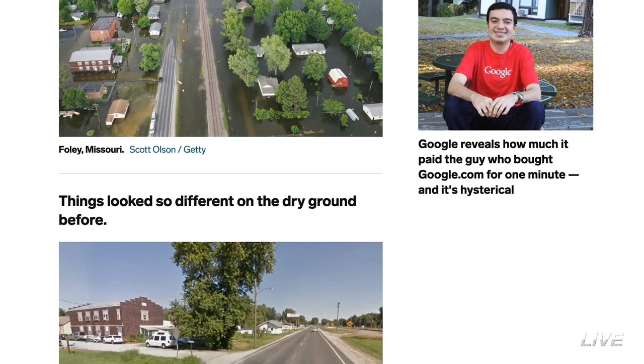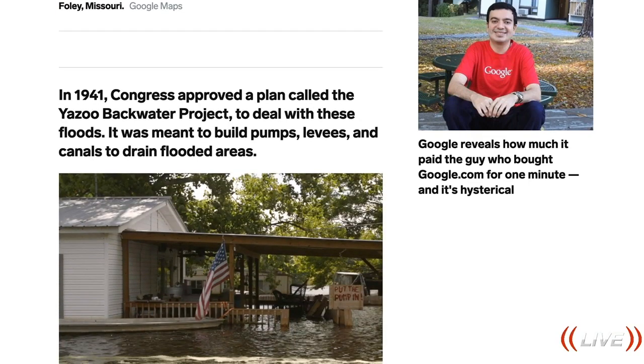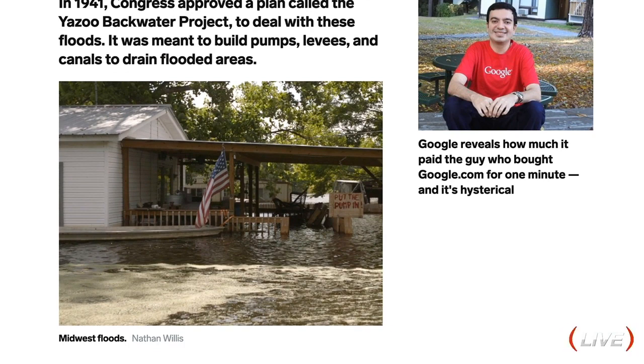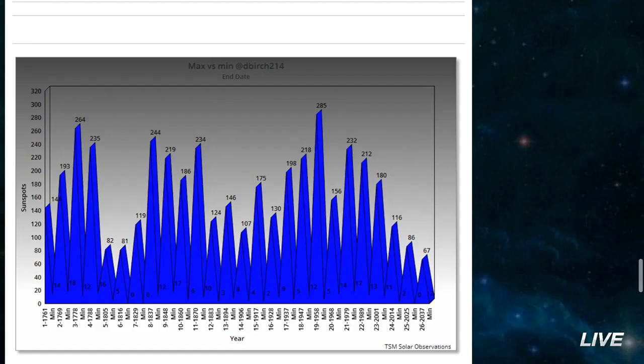And what's sad is that we still don't have the mainstream coverage of all this. This article is talking about the 1941 Congress approved a plan called the Yazoo Backwater Project to deal with these floods. It was meant to build pumps, levees, and canals to drain flooded areas. I say they need to do it. If this is any indication of what the next several years is going to be like, they need to get acting and acting fast.